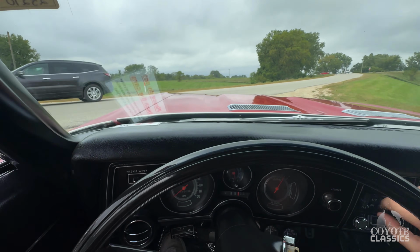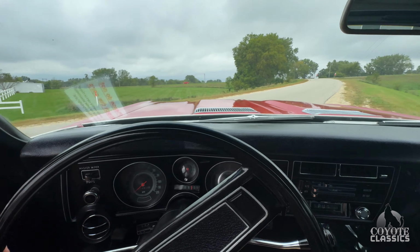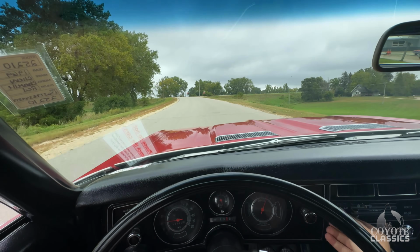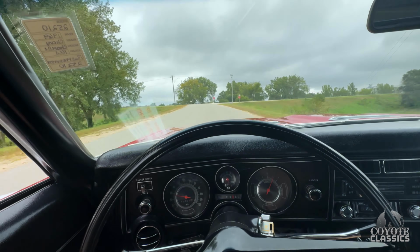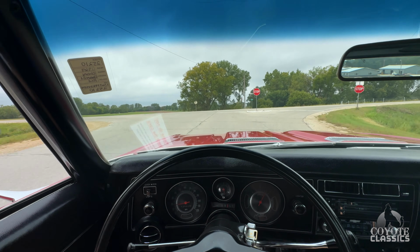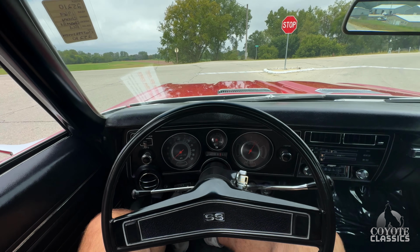So AC works. It was blowing cool, still blowing good when the car came in, but I had the guys top it off with Freon just because it didn't overwinter. We just put a charge to it, so it blows probably 40 degrees cold. It's ice cold. We also did a little brake work on it, and the brakes stop awesome, really nice and straight.